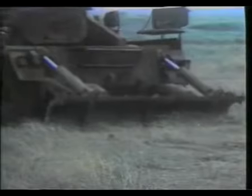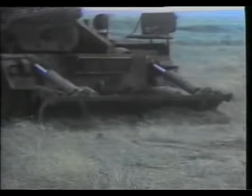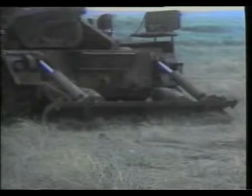He raises and lowers the spade while directing the driver to move the vehicle slightly back and forth, using the spade as if it were a bulldozer blade, and digs it into the ground. Then he directs the driver to back up in placing the spade.